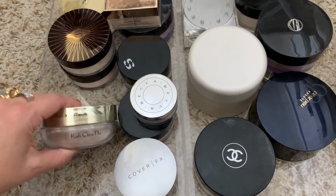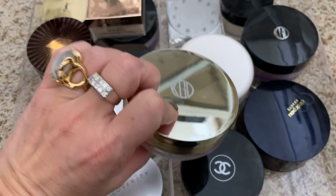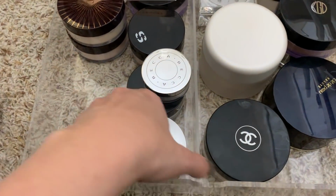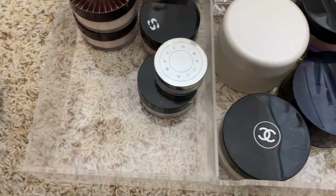So we have the Kogan dough. I think this is the sheer lucent powder. Yes, I love this. I love all the Kogan dough powders, so those are not going. I'm going to hold on to that. The Cover FX I just used in a Forgotten Loves. I really do like this powder, so I'm going to hold on to this.